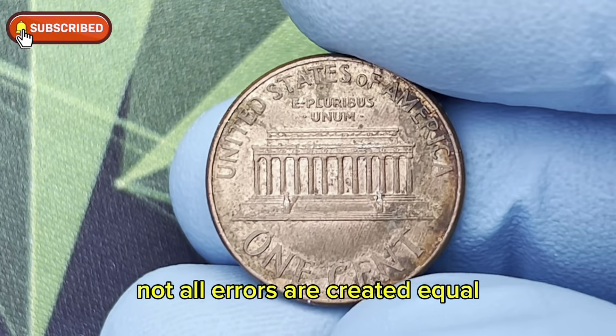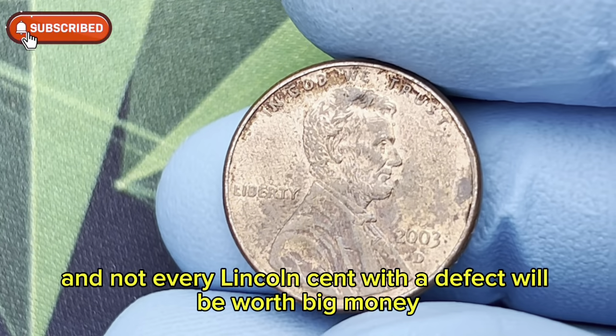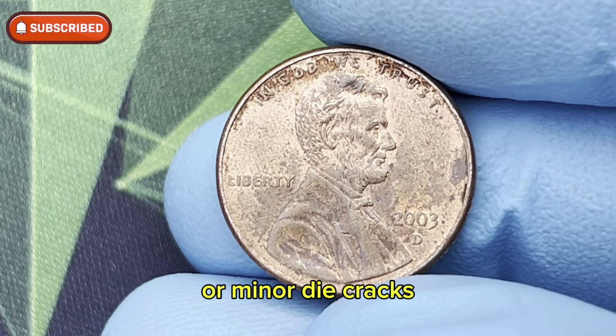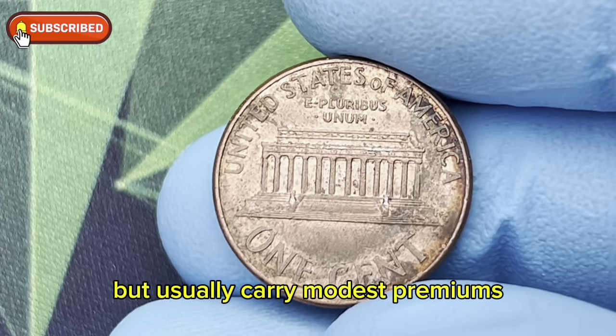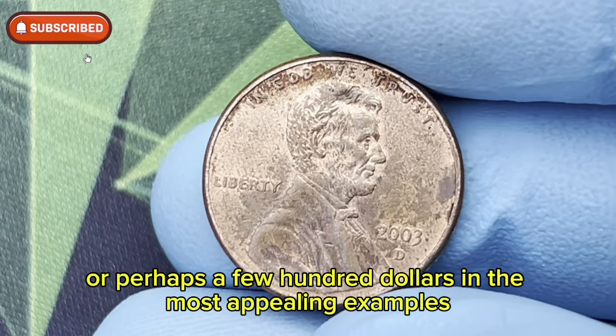Not all errors are created equal, and not every Lincoln Cent with a defect will be worth big money. Some of the more common minor errors might include slight doubling of the date or minor die cracks. These types of imperfections can be interesting and collectible, but usually carry modest premiums, often just a few dollars or perhaps a few $100s in the most appealing examples.